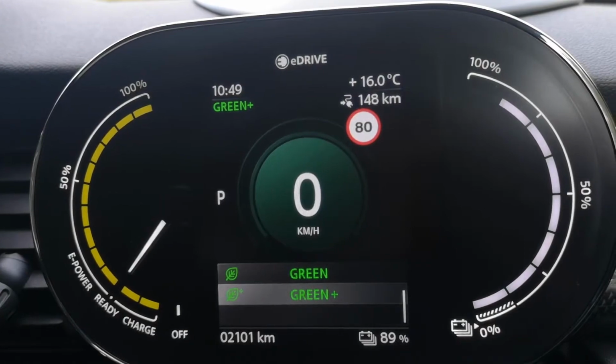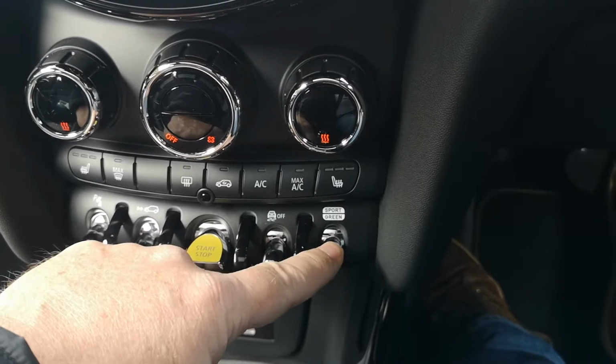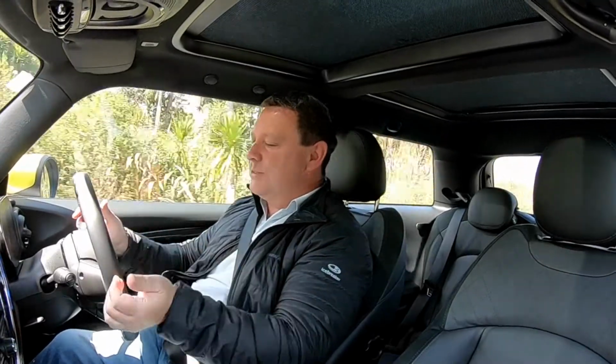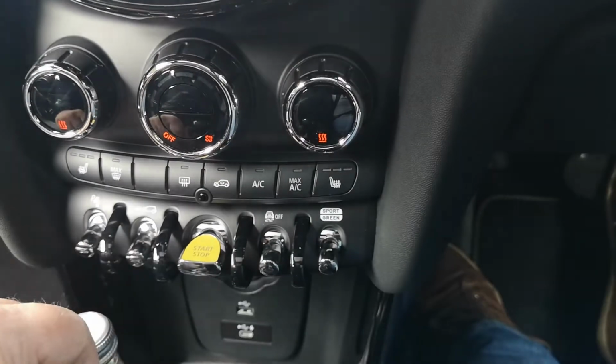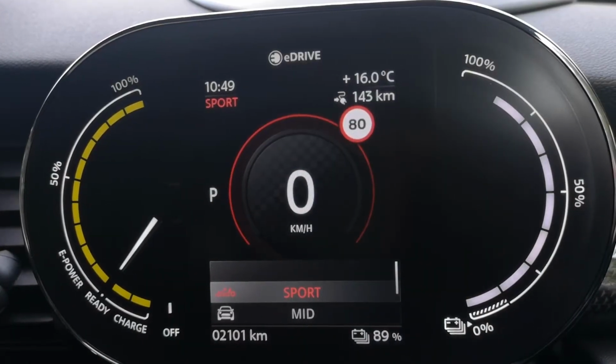Also, when it's in green plus, your acceleration response is less, or it lets you ease the power on, so you're being more conservative with the power and therefore dragging it down less. Moving up to green, and your acceleration is just a little bit more instant. Not as instant as when you go into mid, or when you go into sport. I love it.